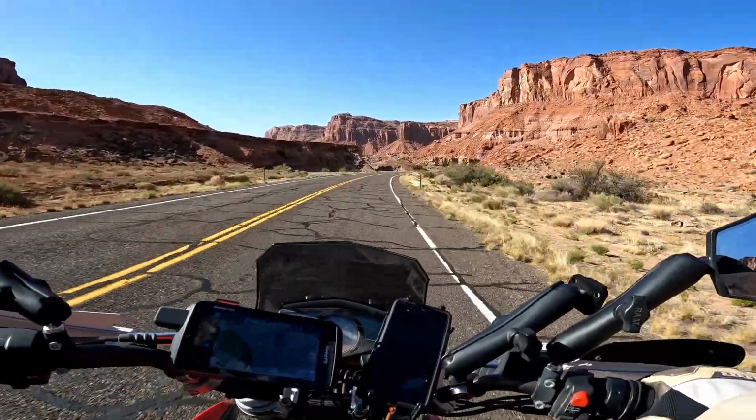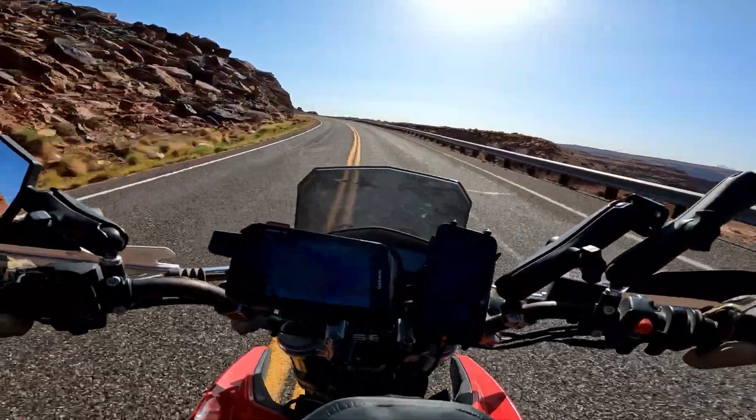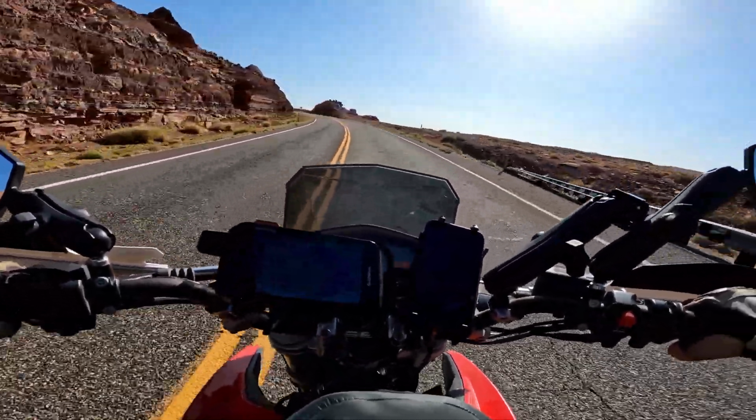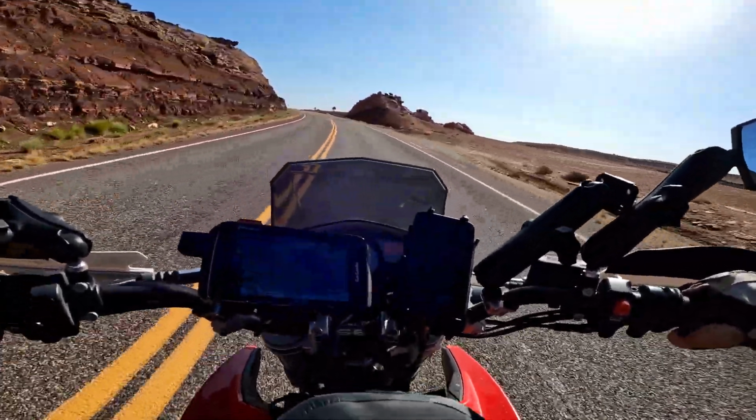Heading on down here towards Hite, Utah. Still working our way east here on Utah 95, down towards Hite, down towards the Colorado River. Crossing the bridge just up here at the north end of Lake Powell.